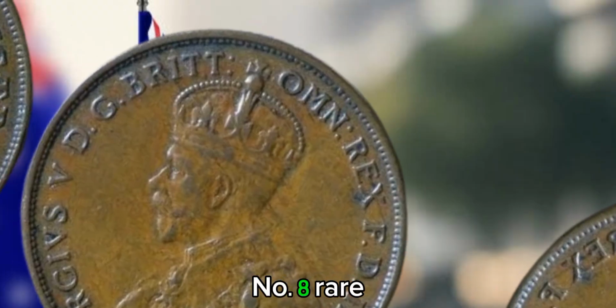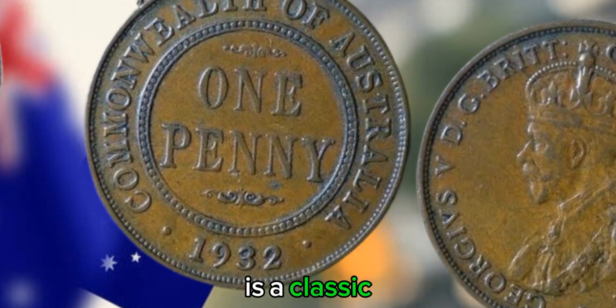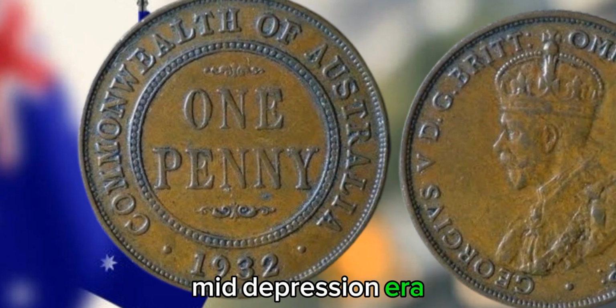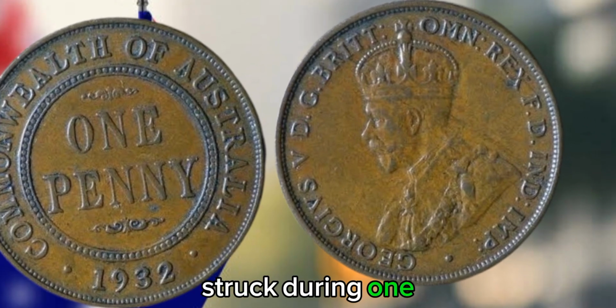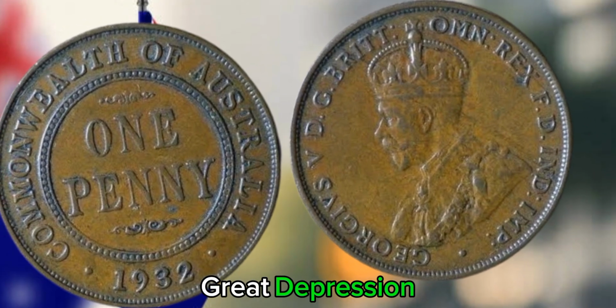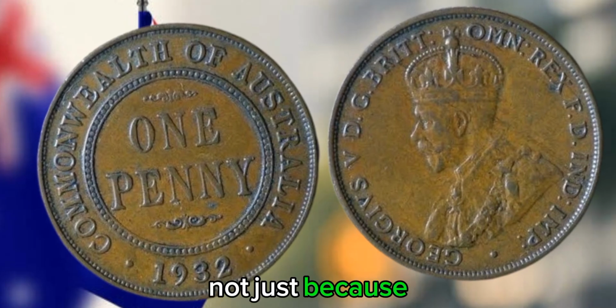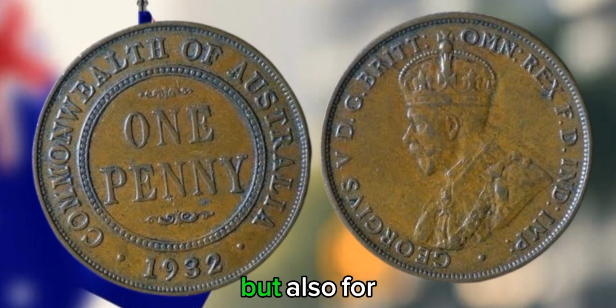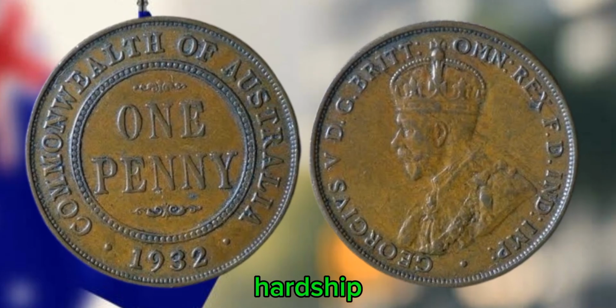Number 8. 1932 Australian One Penny. The 1932 Australian One Penny is a classic example of a mid-depression era coin that combines scarcity with historical depth. Struck during one of the harshest years of the Great Depression, this coin holds particular value for collectors, not just because of its relative rarity, but also for what it represents: economic survival during hardship.